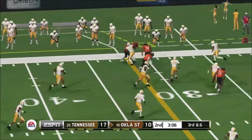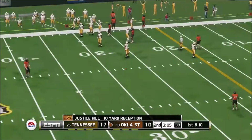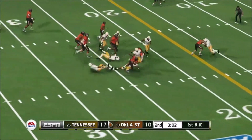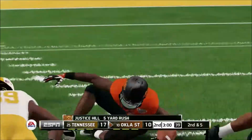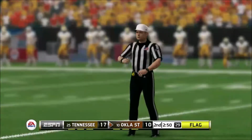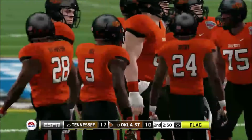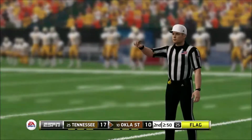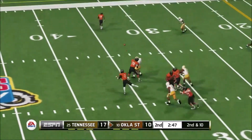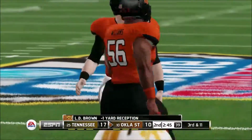Here's a screen pass. Gets it to the back. He gets hit out of bounds around the 28-yard line. Nice run there. The lineman got a little ahead of the snap count. Here's the call. Maybe he got the cadence wrong coming out of the huddle. The coach. He's pushed out of bounds at the 29-yard line.